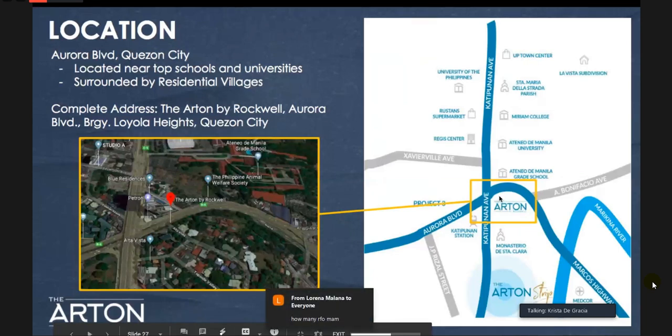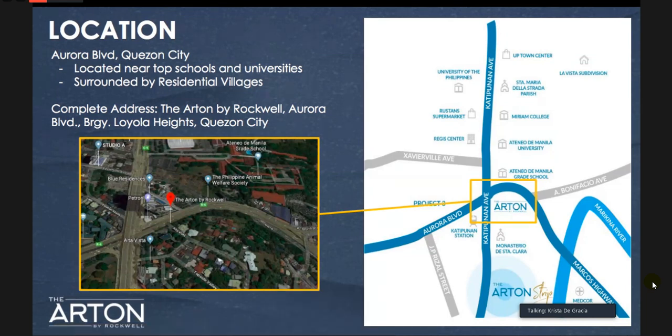And then also another innovation for the Arton, given that we cater to the students around, and as an added amenity would be shuttle services. So drop will be from Arton to the major universities along Katipunan. That will be part of the amenities for Arton. So the drop-off and pickup points would be universities only, along Katipunan, sir? Yes, along Katipunan. That's nice.